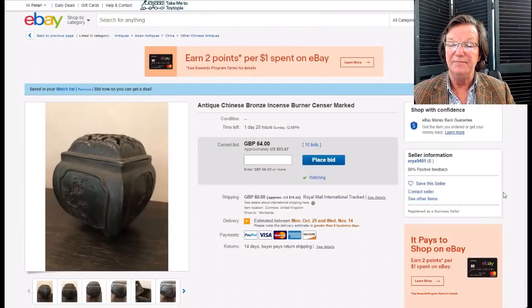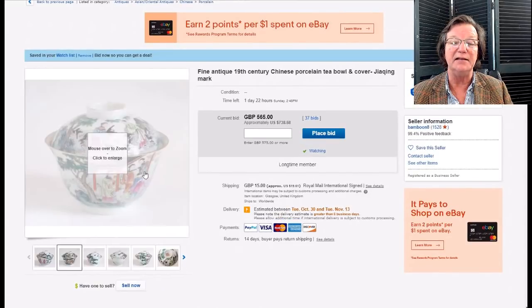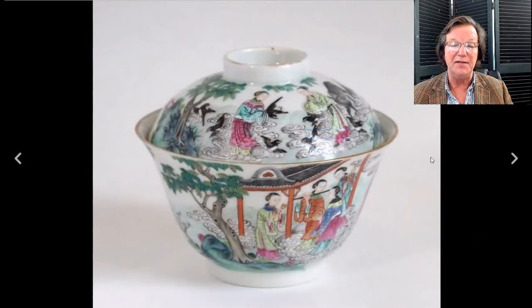But at any rate, if you're a Japanese bronze collector or you collect incense burners, this is something to check out. It's up to only $83, and I think that's right now representing a chance for a pretty good buy. It ends on Sunday. All right, and then on to this, the covered hot food bowl.